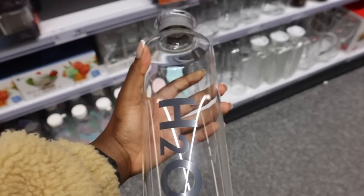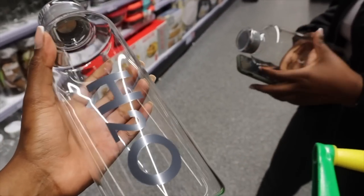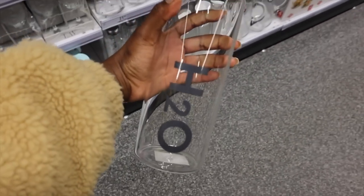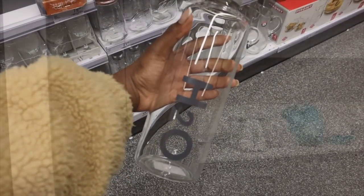So I just found a cute H2O bottle, and you can put it by your bedside table as well when you go to sleep. Yeah. It's from Checkers, and it's 60 rand. How cute!